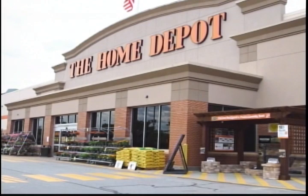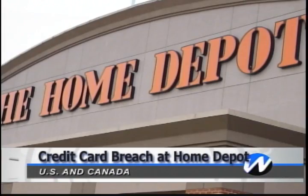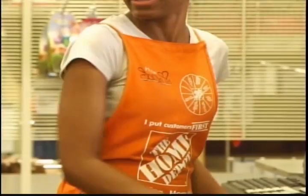Home Depot says 56 million credit cards were compromised in its recent data breach. The breach happened between April and September. The company says the virus that caused the breach has been removed from networks in the U.S. and Canada. Home Depot has finished a new encryption program to make data safer.